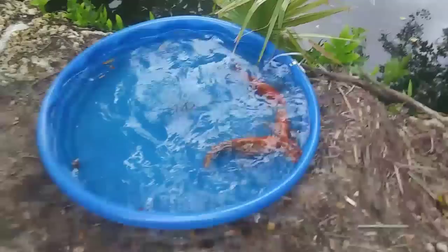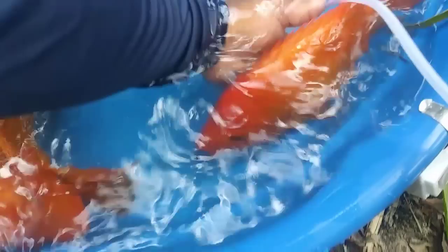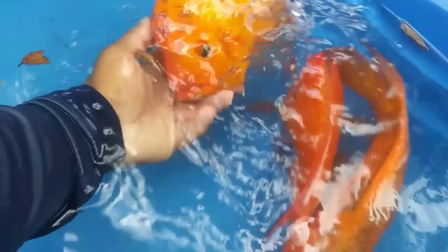Beautiful fish. Beautiful goldfish. Look at these goldfish. Look at these guys. I'm going to train this one to eat like Shamu. I'm going to call that one Shamu. Zach, shout out to Catch 'em All. Beautiful fish. Look at this.